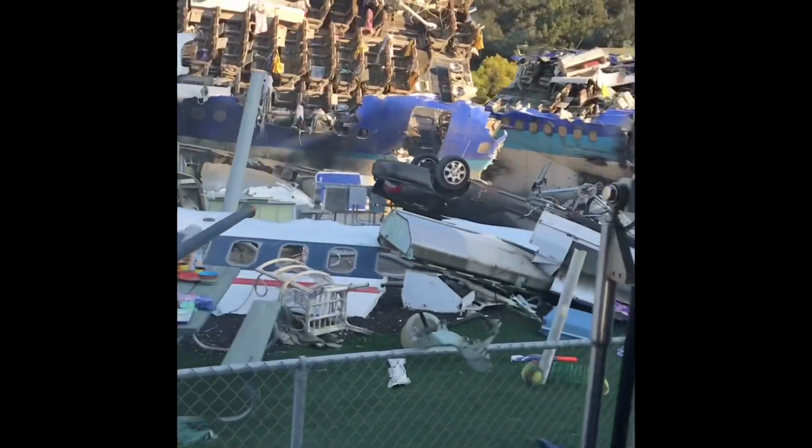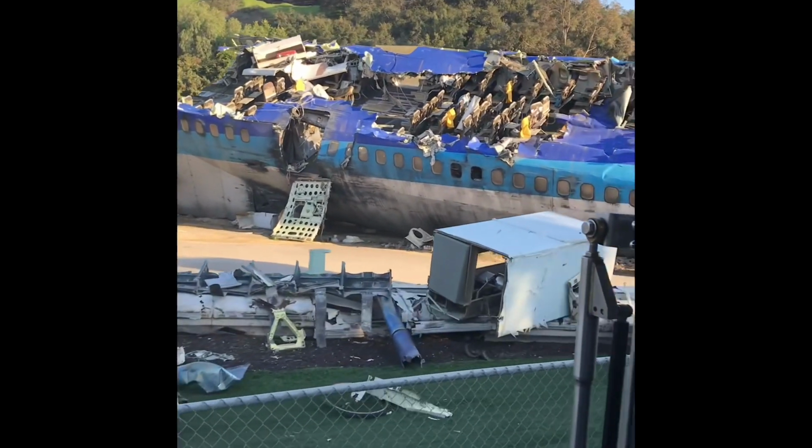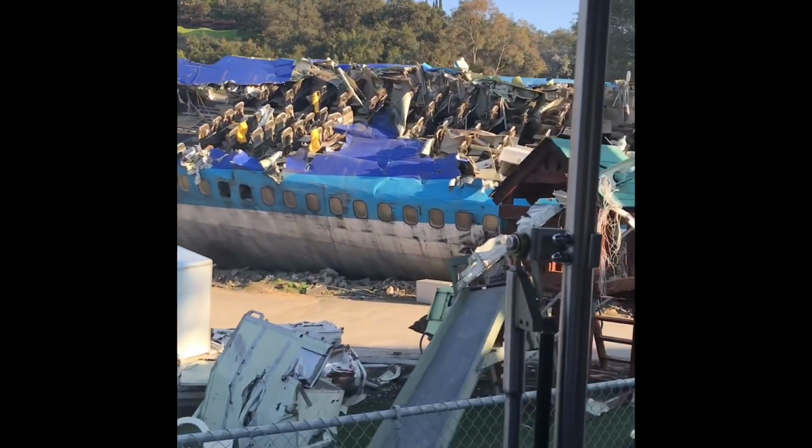But let's have a bit more information about this set piece from the production designer of War of the Worlds, Rick Carter, and also from the director himself, Mr. Steven Spielberg.